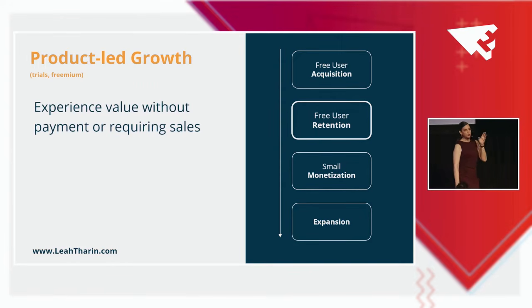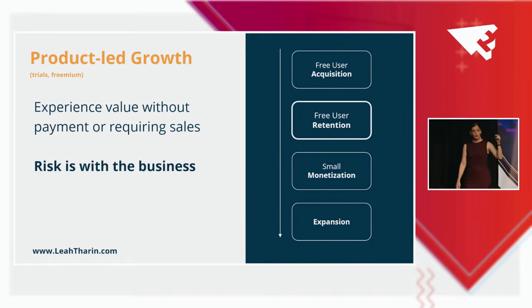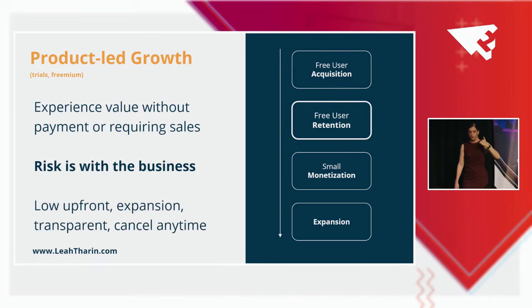What we try to do here is we're trying to experience value without payment or acquiring sales in any way, and the risk is now with the business. It's a low upfront cost. It's focused on expansion. It is very transparent, and you can cancel at any time.